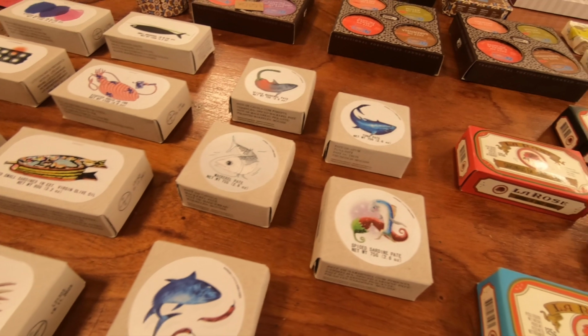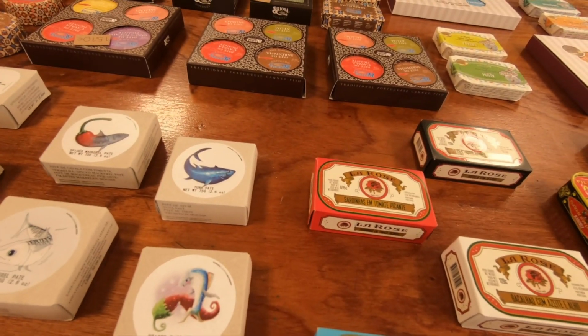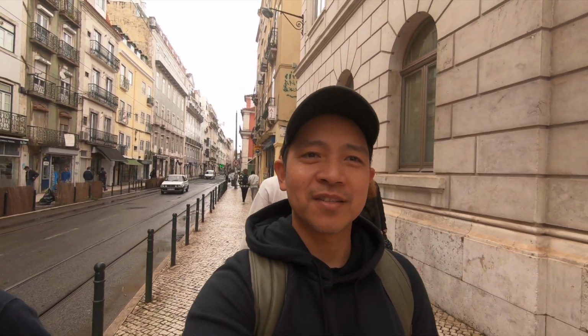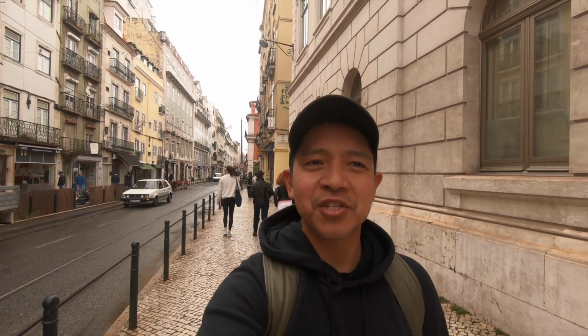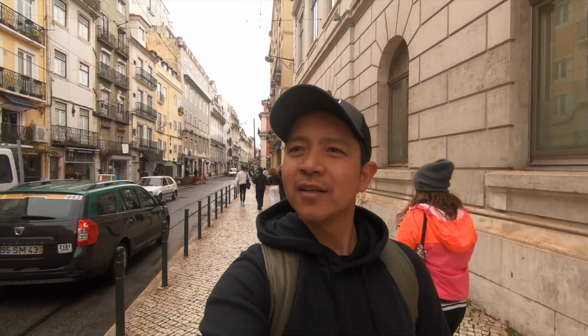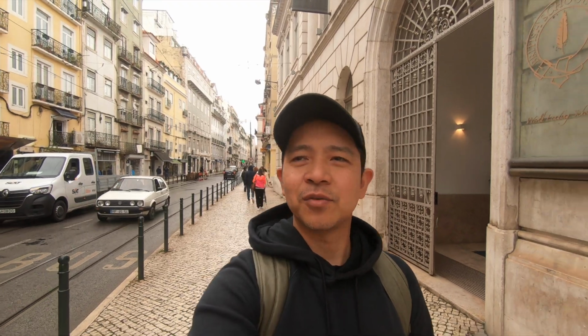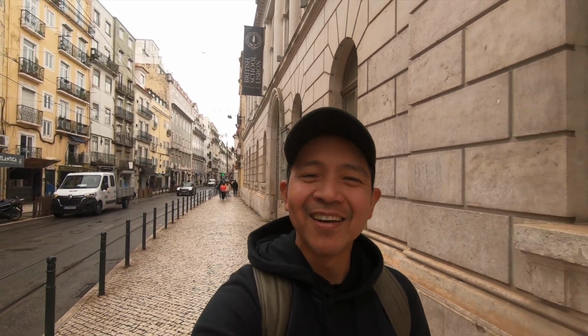We just bought tinned fish from, I'd say, one of the oldest shops in Lisbon. We got tuna and sardines, and I also bought escabeche. And if it's anything like the escabeche we get in the Philippines, it should be good. Escabeche is like a sweet and sour type of dish, so I think it's a sweet and sour fried fish. So we'll see.